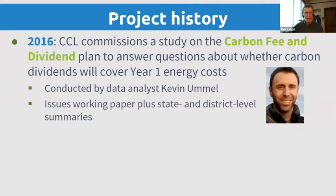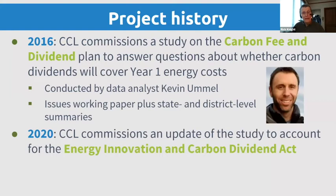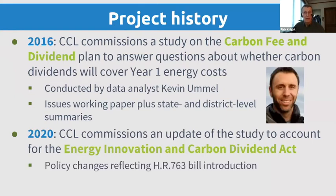So Mr. Ummel issued a working paper plus state and district level summaries that we were able to use in lobby meetings and meetings with potential supporters. But since then, not only has a bill been introduced, but a lot of other things have changed as well, so that in late 2019, we commissioned an updated study to account for the Energy Innovation and Carbon Dividend Act that Ted Deutch introduced, and also policy changes reflecting the HR 763 bill introduction, as well as fresh data on emissions, tax law, economics, and demographics, as well as new research that could affect the results.